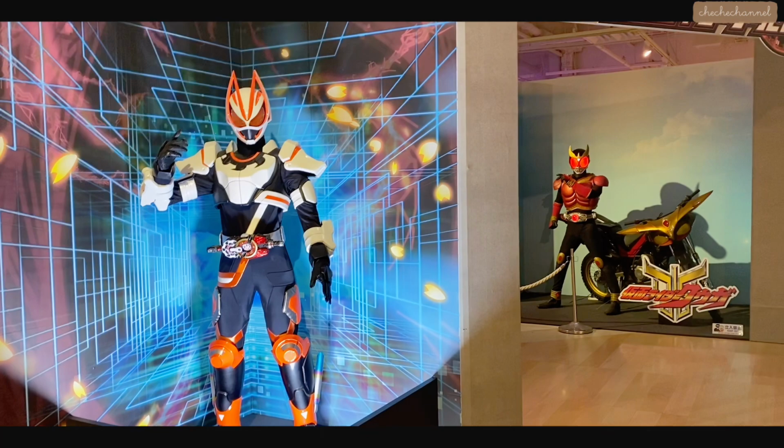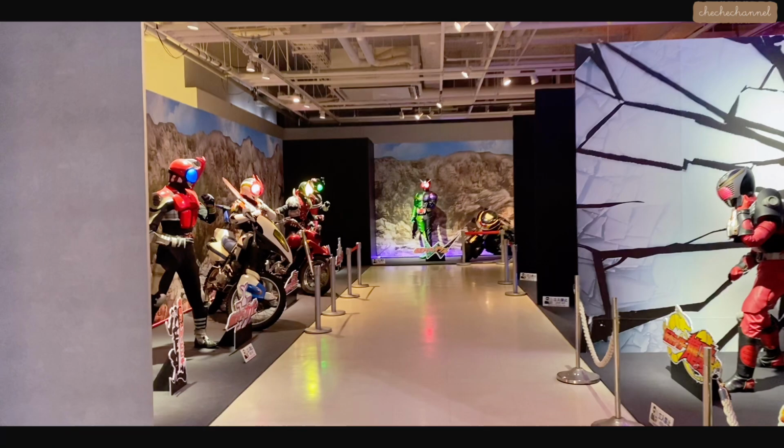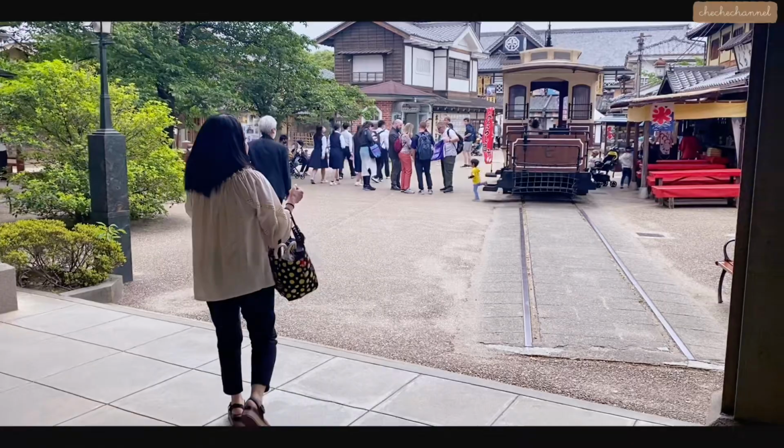And now we're inside EIGAMURA. There were a ton of Kamen Rider outfits on display, but we'll get back to that later. EIGAMURA literally stands for EIGA, movie, MURA, village, so it's movie village. It is an actual studio where many movies are filmed every year.